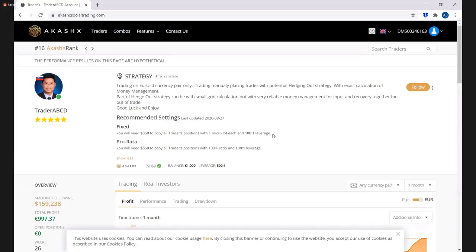For someone new just getting started, maybe you're not comfortable doing that right in the beginning, so they also have that fixed option. So you can just test the waters and see what the trades are, feel how things go, and then once you build up that comfortability, you could always switch over to the pro rata later on. So that's the settings and strategy section here at the top.